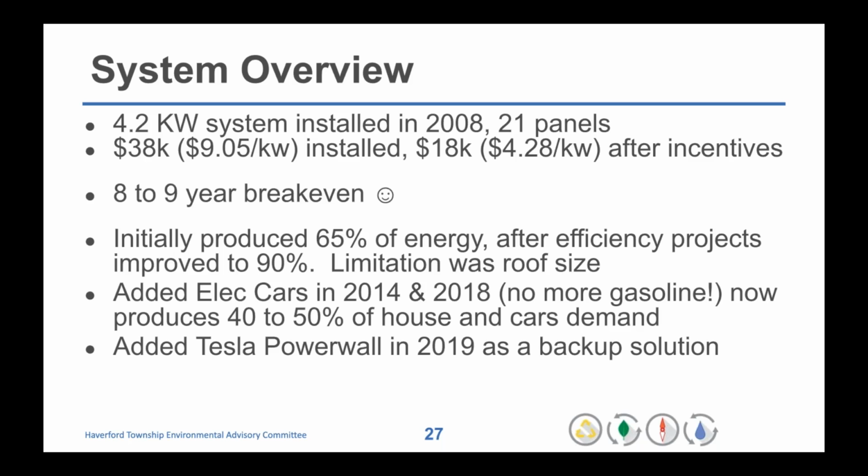Initially, when I put my system in, I put in as many panels as I could on the favorable portion of the roof, which gave me about 65% of my energy, which was kind of disappointing. I wanted to get a little bit higher than that. So that kicked off a family efficiency program to find all the waste electricity in the house. By eliminating the waste and measuring everything, I got a little tool called a Kill A Watt, and I was able to plug my devices into it, and it would tell me how much energy each device was using. We were able to make a few changes and eliminate waste energy.